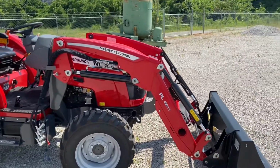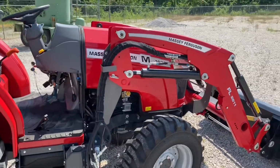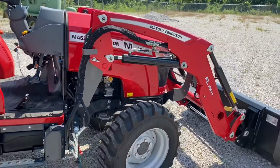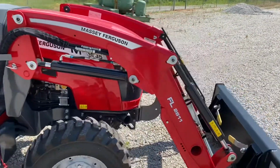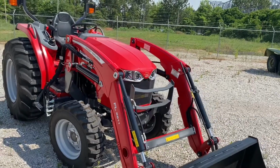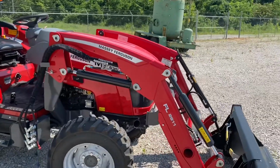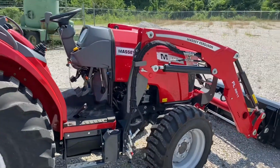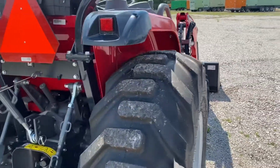This is a Tier 5 engine, which is the most current system out there. It does have the diesel particulate filter system, but it does not take the diesel exhaust fluid. This system has advanced over a Tier 4 in many ways, and one of those ways is that under normal conditions or under normal use, you will not have to regenerate this tractor or perform a regeneration on the engine until about 50 hours, which for a lot of people is about once a year.